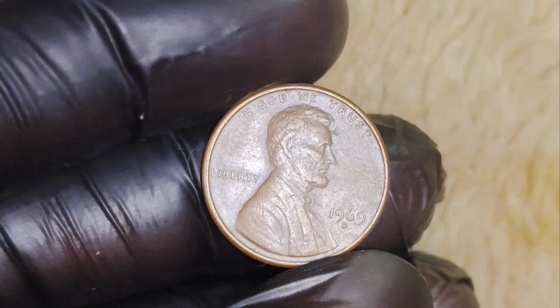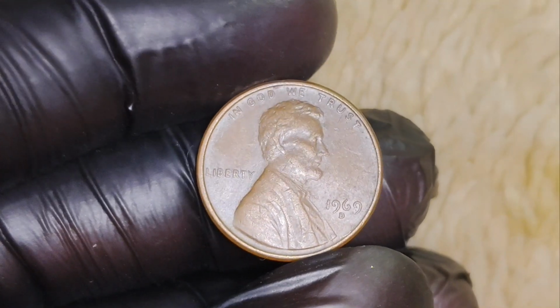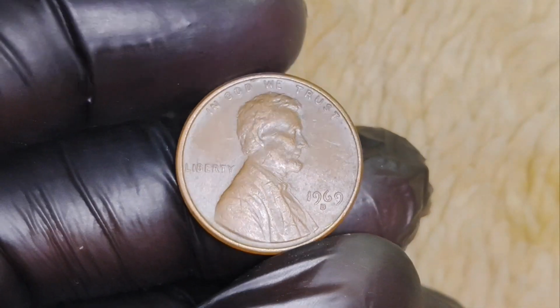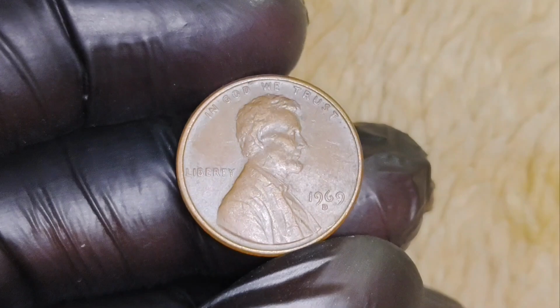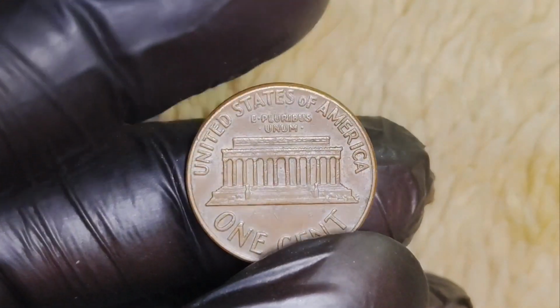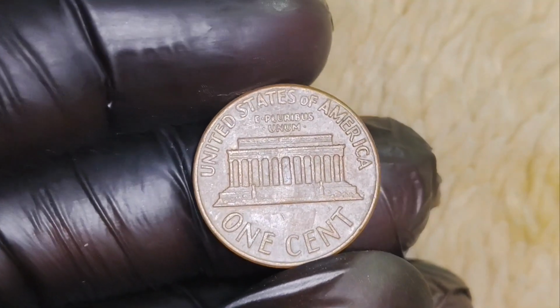Another important detail to look for is the condition of the coin. Coins are graded on a scale from 1 to 70, with 70 being a perfect, flawless coin. The higher the grade, the more valuable your penny will be. Even without a doubling error, a 1969 penny in mint state could still fetch a decent price, but with the error, it can skyrocket in value.